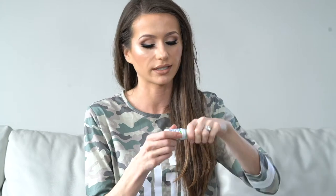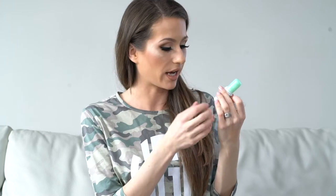And I also recently discovered this eye depuffer and I got obsessed with it. It's from Physicians Formula. It's great because it retails for less than $10. It's a great tool to really depuff your under eyes. Again, if you are traveling, chances are your eyes can get a little bit puffy and tired, and this just provides a very nice cooling and soothing effect to the eye area.